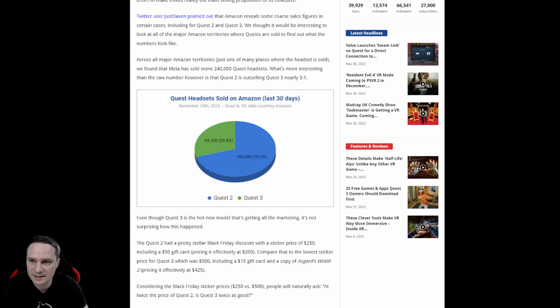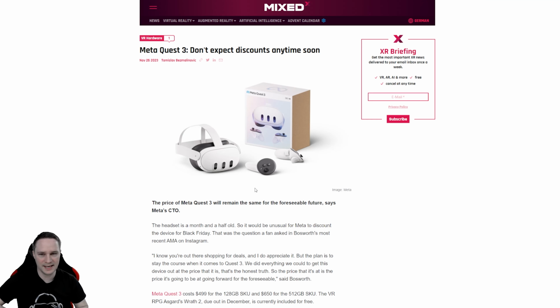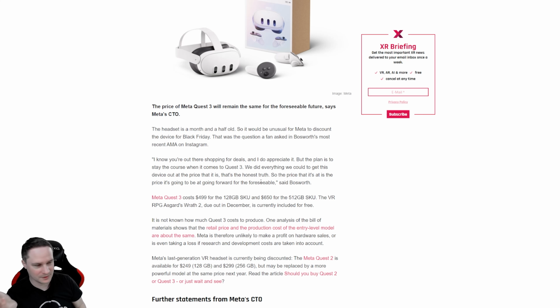And the news corresponding to that is that we will not have a discount anytime soon for the Meta Quest 3. That's what Mr. Bosworth said, the CTO. And he says that there will be no sale or anything for the Meta Quest 3. So if you wanted to wait for a sale, you will wait indefinitely because there will be no sale in the near future at least.